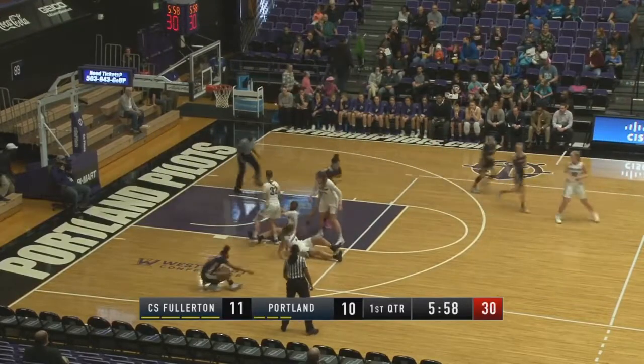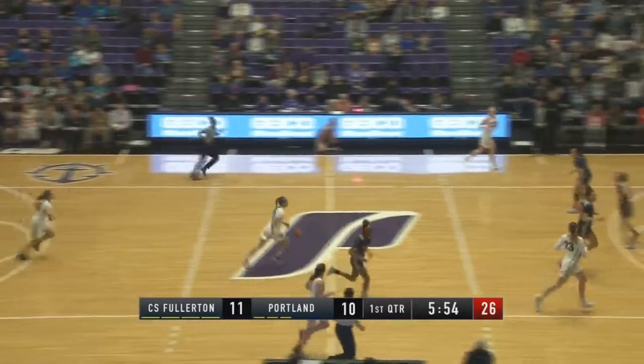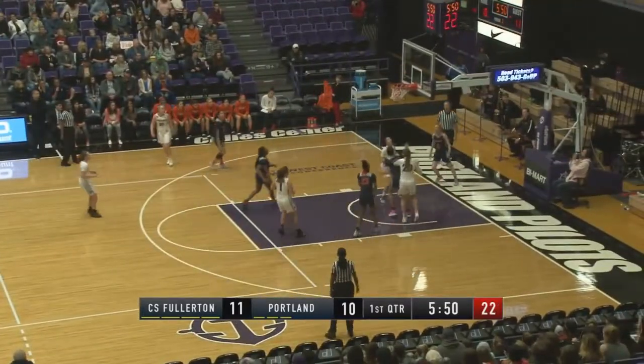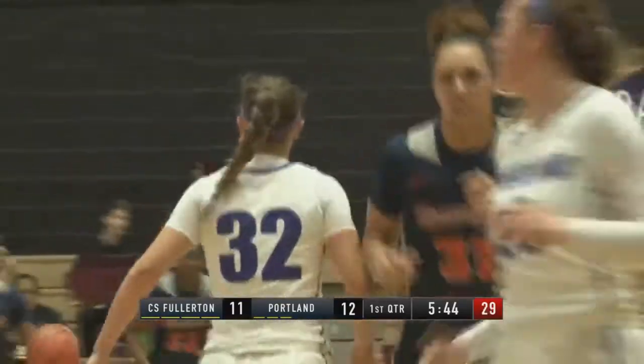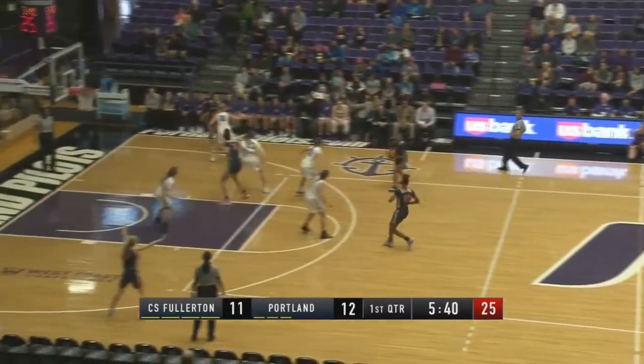Smith, the intended target that time. Another good steal by the Pilots. Well, they're playing good defense early on. Third steal of the game. Slaga off the glass, another tough basket in the paint. And Slaga just taking advantage of that mismatch. She's a little older, definitely a stronger player inside, and she's been taking it right to the rack.